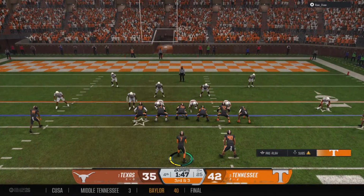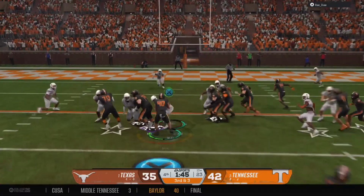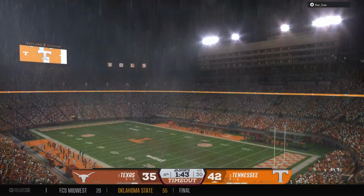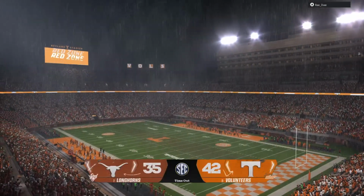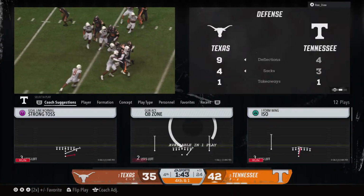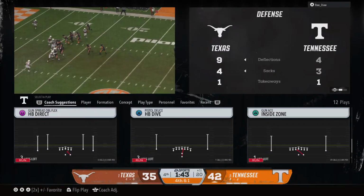Time winding down. This offense comes to the line trying to bleed out the clock. They'll try to pick up the third down yardage on the ground. Fighting for yardage, but the defense stops him just short of that first down marker. And now it's the defense that calls timeout here, trying to get organized and preserve as much clock as possible.